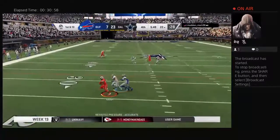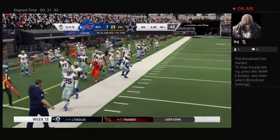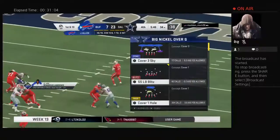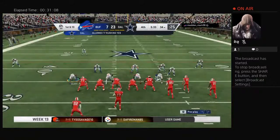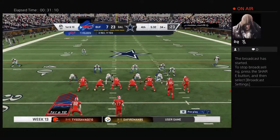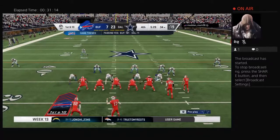Allen now looks to throw. He finds Yeldon. And he is out of bounds right around the 34. 11 yards and a Buffalo first down. Allen now a perfect 8 for 8 to start the second half. Not bad. 1st and 10.